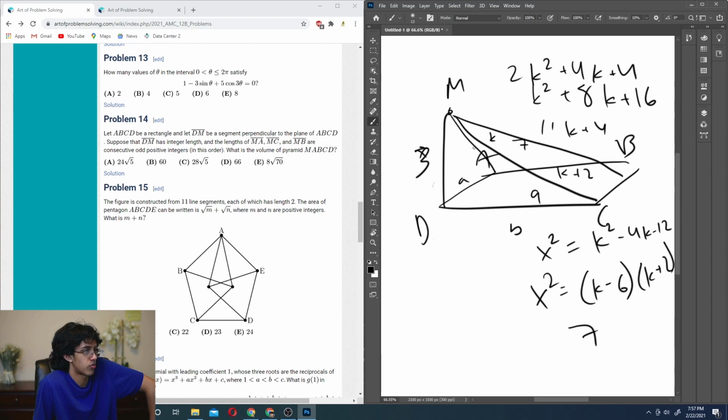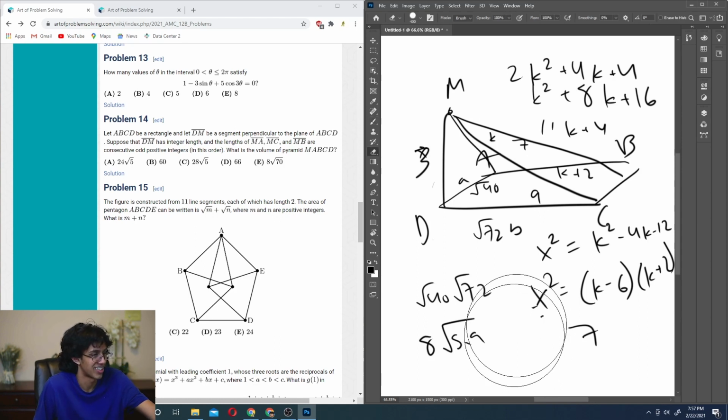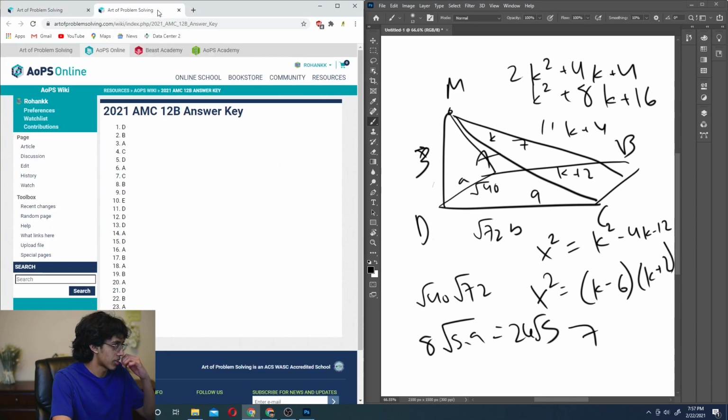Then essentially we can just find like 7 squared minus 3 squared is root 40, right? 9 squared, 81 minus 9, is root 72, and if you just multiply these together, divide by 3, you get root 40 times root 72, which is factor an 8. 8 root 5 times 9 is equal to 8 root 45. Nope. 9 is a square. Very good point. So you get 24 root 5, which is A, and that is correct, I think.